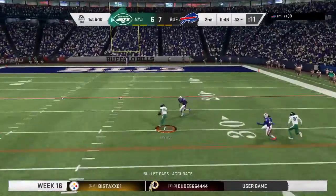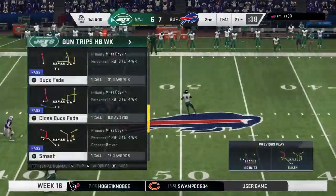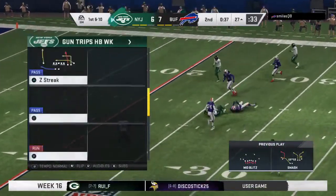After the interception, here's Taylor. And the catch made by Johnson. And he's going to get this inside the 30. It'll be a pickup of 16 and a Jet first down.